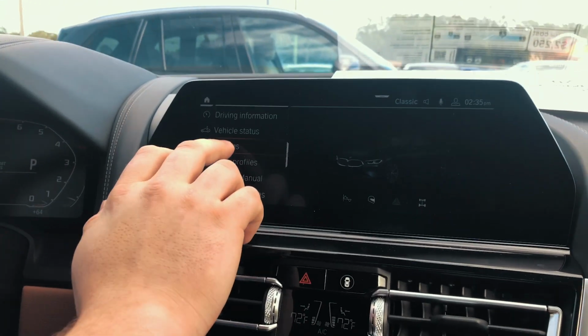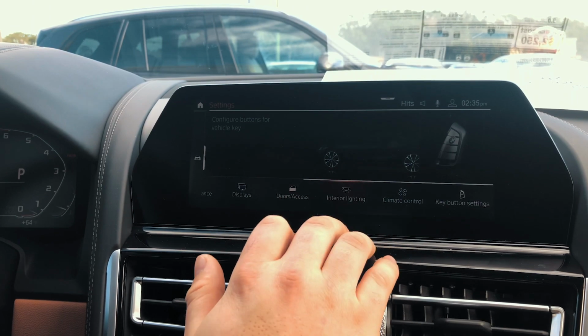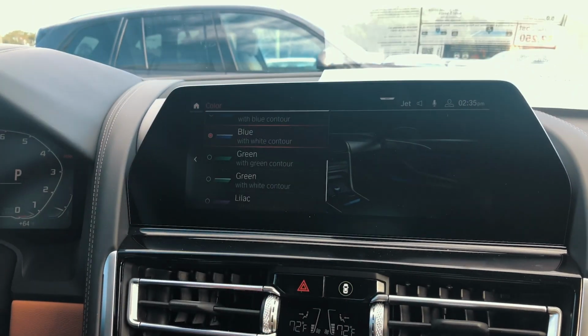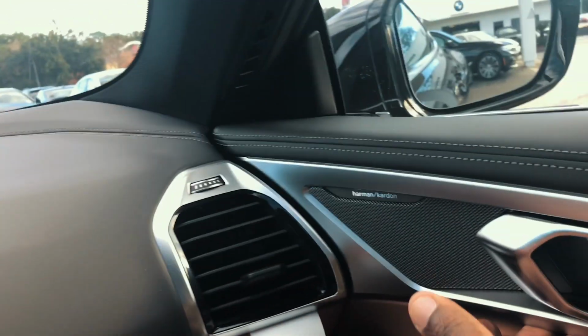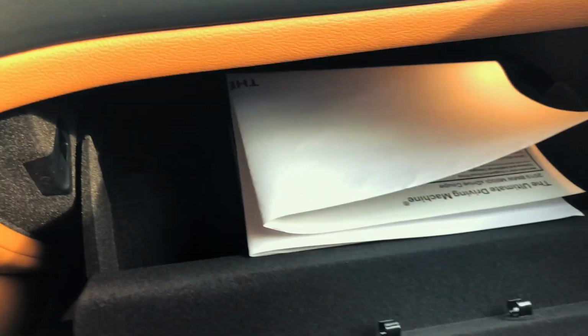If you go into settings, where's the interior lighting? You can change it. It's hard to see in the daytime. Oh, like the lighting, spaceship all over. Yep, I see the blue. And you can turn it up. The brightness is turned all the way up. You can change its colors. So if you don't like blue, you can change it to purple or green, white, orange, bronze. Oh, that's pretty cool. You can also have it automatically dim for nighttime driving.